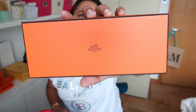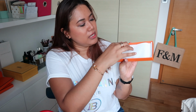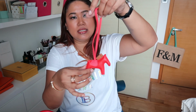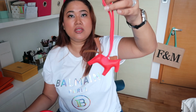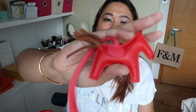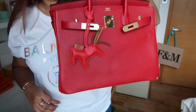We also got a little small accessory. This was brand new, resold in Gallery Rare as well. Yes, it's a rodeo. I couldn't really decide which color to get, so I decided to go with red. So I haven't actually worn this yet. I think this is the medium size, it's the PM size. It's not the largest, and it's not the smallest. This was brand new, so these things are just so expensive for what they are, but I thought it's just very cute. There you go, that's the rodeo.